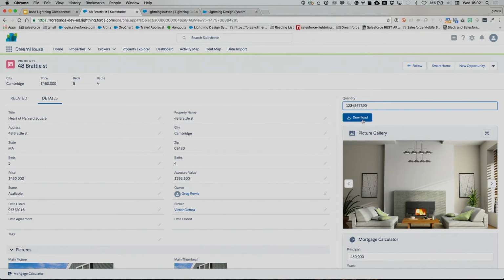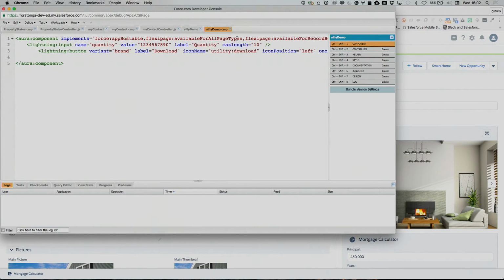Now, you'll notice that this is that blue button simply because I grabbed the one that had a variant called brand. What happens if I take that brand variant off? Let's find out.